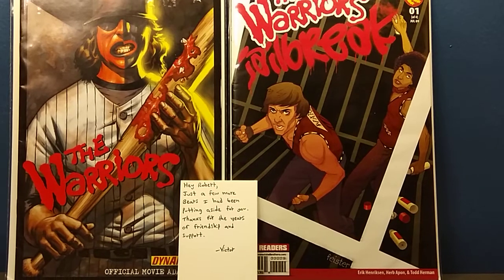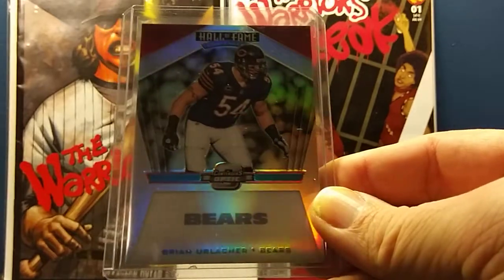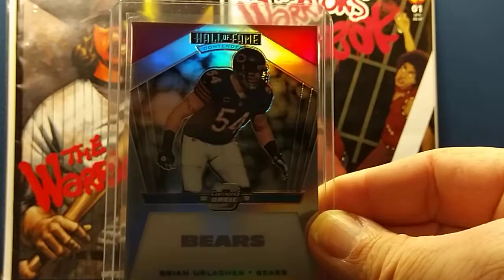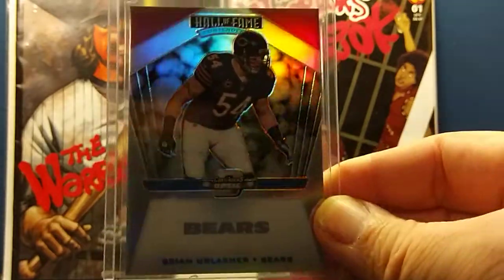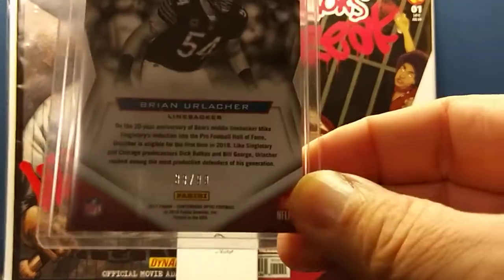Cool. Wanting to see what year that's from. Yeah, it looks like it's from 06. So not that old. And then we had another cool shiny out of Contenders Optic, which they got some good looking cards in that stuff, or had. I don't know if they even still do it, but not bad. Some cool shine. That one's numbered out of 99.